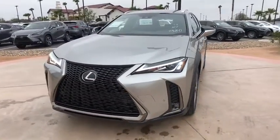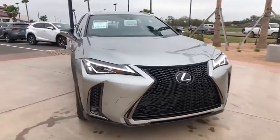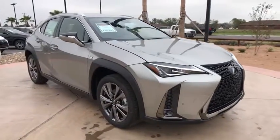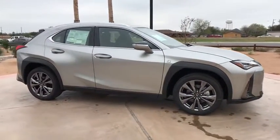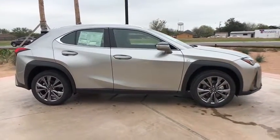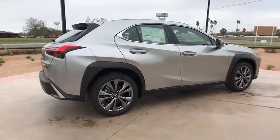2019 Lexus UX. The Lexus UX compact SUV is large enough to provide you functionality, but small enough to allow you to zip around town. An upscale interior reminds you that you're in a Lexus and will be sure to make you smile to know you're behind the wheel. Here are some of this vehicle's great options.